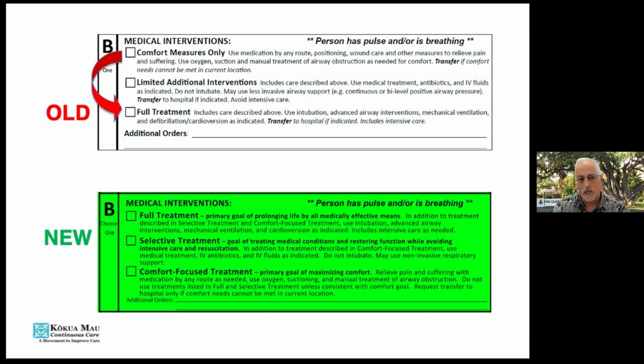Section B, I think I've told you already that we've made some language changes. Full treatment stays the same, but limited additional interventions has been changed to perhaps the more positive selective treatment, and comfort measures only has been changed to comfort focused treatment. But very importantly, we also changed the order. That's something that we took from colleagues on the mainland. A lot of just psychometrically, you know, sometimes people tend to default to the first choice that's offered them. So we did not want people just defaulting to comfort measures because that's the first thing that's offered. So full treatment is now the first thing that's offered.